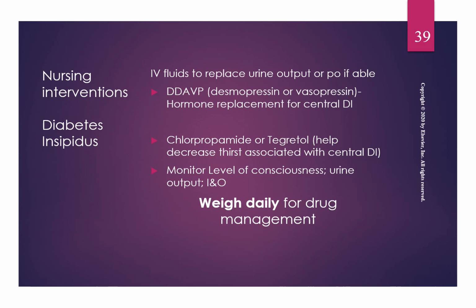These patients are acutely ill, so besides weighing daily, monitoring level of consciousness, urine output, BP, and pulse, those are the primary nursing considerations.